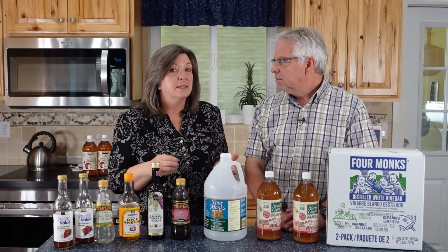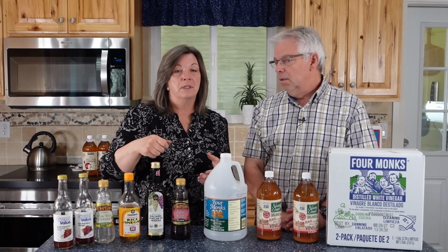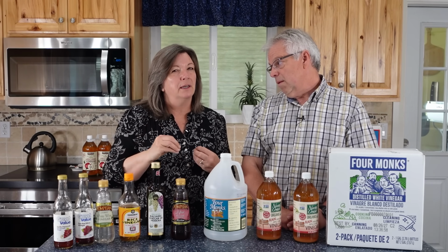We also put it in the steamer because we like to use a steam cleaner. And with the distilled water that we use in there, we'll put a little bit of vinegar. And again, it makes the house smell like salad, but it does a really good job of cleaning and helping the steamer not get any hard water in it too.